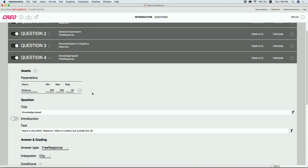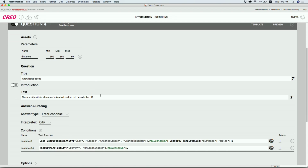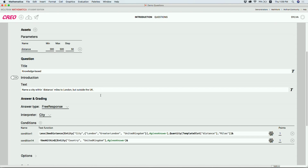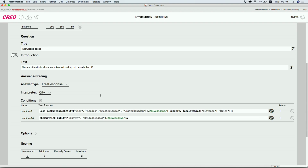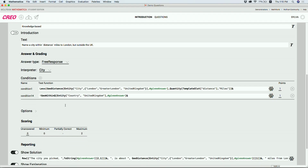And for the fourth question, this was the one where we're using the knowledge base in Mathematica specifically. So you can imagine this question: name a city within a certain distance to London but outside the UK. That's thousands and thousands of cities. But instead of having to list all of those possible cities, we just use the knowledge base in Mathematica using GeoDistance. So the first condition is that the city must be a certain distance away from London, and the second condition is it cannot be in the UK. So really simple, really straightforward.